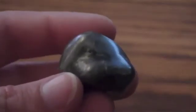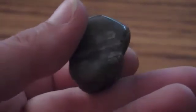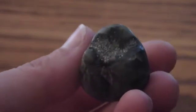Anyway, then I got this emerald. Not raw, it's not perfectly round, it's tumbled. And it's got this one spot on it. It's really pretty, but it's got this one spot, right there, where it almost looks like there's glitter on it. Really cool.